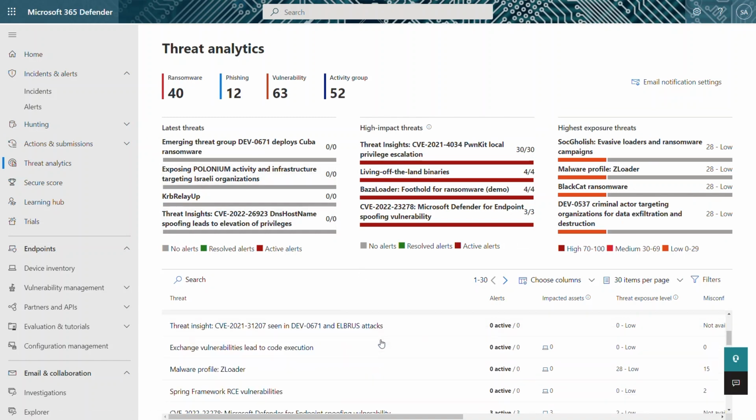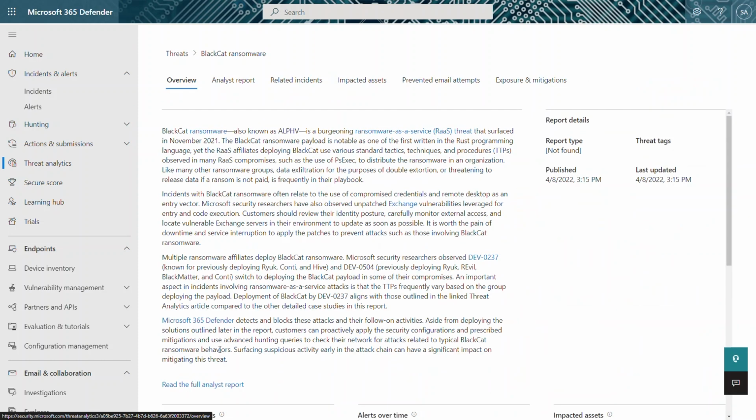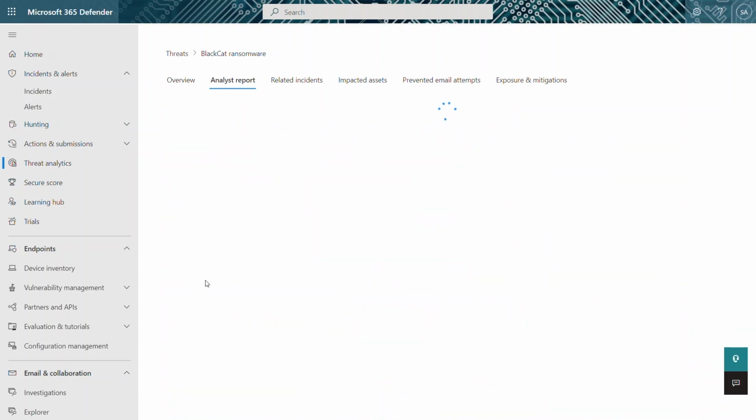If I scroll down here, I'll pick Black Cat, in line with our Ninja Cat, and we've got a Black Cat ransomware campaign taking place here. This is this particular type of ransomware, but you'll also see that the security researchers observed this threat actor. This threat actor is known for deploying different types of attacks, and different payloads that take place. This information may have come from threat experts, but it is the sort of thing that they can actively contribute into. Here you see an overview, you see whether there's an impact in your environment, and we can see there's a full analyst report that gets produced around this.